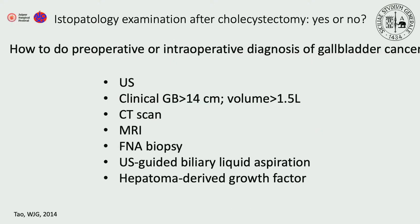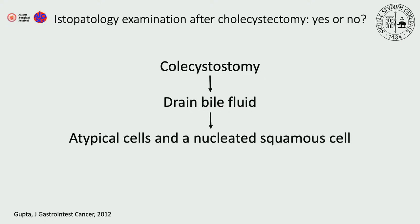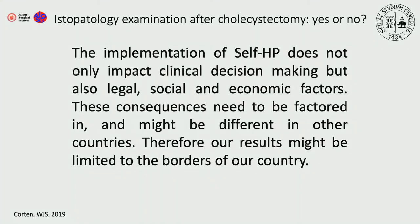How to do the examination when we have this problem? So all this possibility, we can use whatever you like, whatever you have in your hospital. You can also do a biopsy by fine needle aspiration in presence of a mass, or you can drain fluid in case you have a cholecystostomy. This happens. But sometimes the examination, as you said this morning, is by the surgeon's own examination.